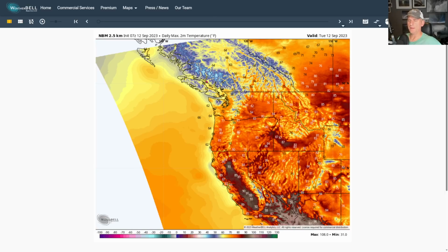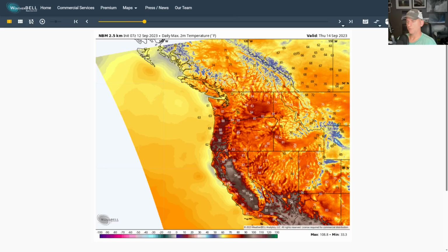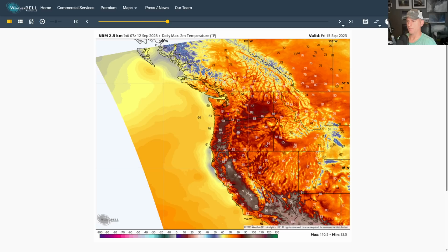Now, looking at the National Blend of Models, you can see about 70 for Seattle today, up into the upper 70s, maybe 80 degrees for portions of the Willamette Valley. A little bit of a warm up tomorrow. Thursday, we start to bounce back. Look at that, some 90s showing up down towards Medford and Eugene, and you can see Seattle probably bouncing back up into the 80s.